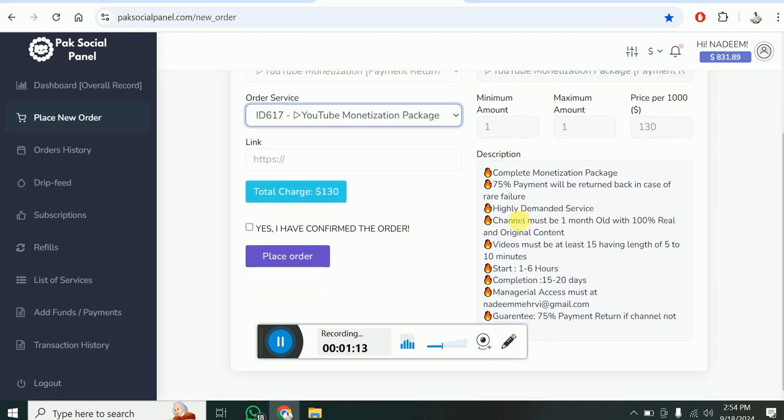What are the requirements? Let's see. The channel must be 1 month old with 100% real and original content, because YouTube monetization is highly dependent on your content. I would like to say almost 95% of YouTube monetization depends upon your original content. Then, for the watch time, there must be at least 15 videos uploaded in the last 6 months, and the length must be 5 to 10 minutes. Even 4 to 10 minutes is also okay.